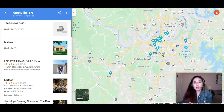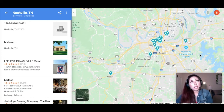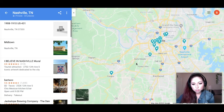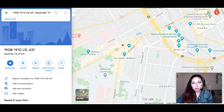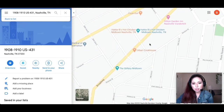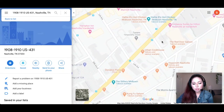So that helped me and Eli decide where we wanted to stay. All these places were around the same area, and the hotels and Airbnbs in downtown Nashville are expensive. So we decided to stay a little bit further down off Broadway. Let's see, we actually stayed in this area. So we stayed right around here, right here.